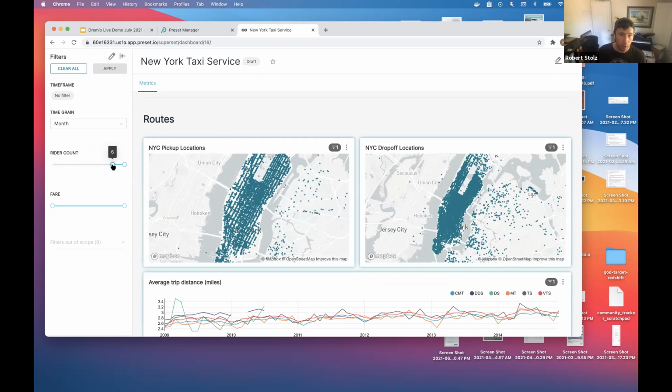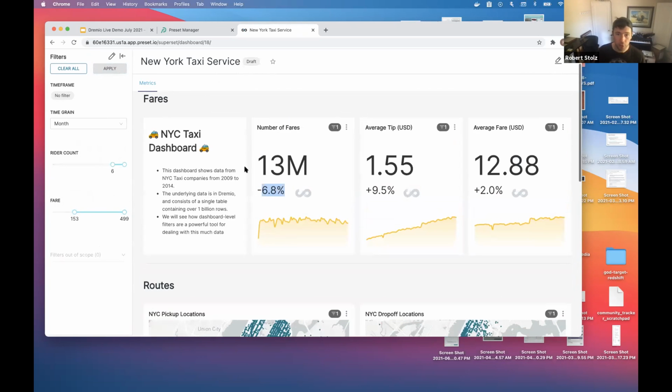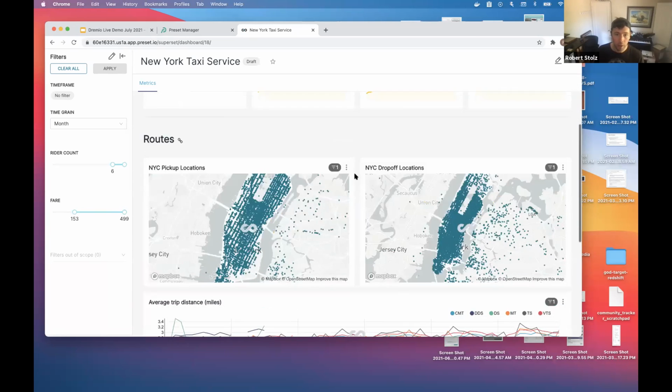So let's say we want any situation where there's 6 or more riders, and we want a fare that's, let's say, over 150-ish. So we can hit apply on that, and then it'll basically recompute all of these to reflect these filters, which is really cool. So this is going to take a second.